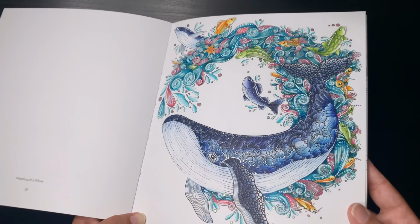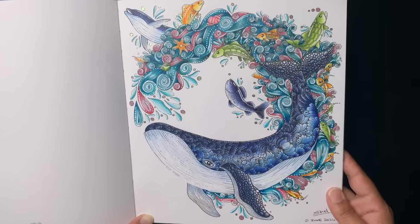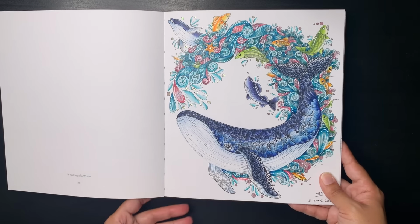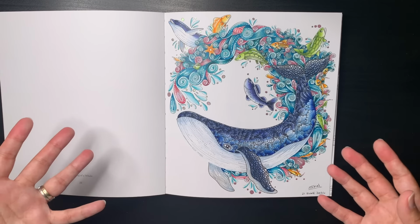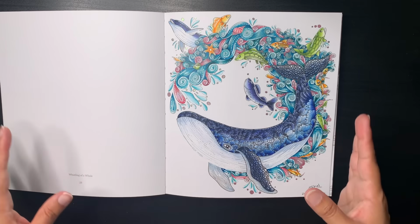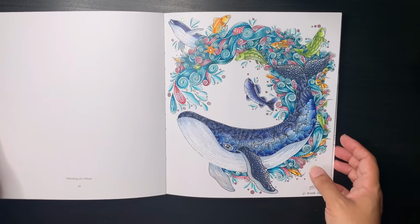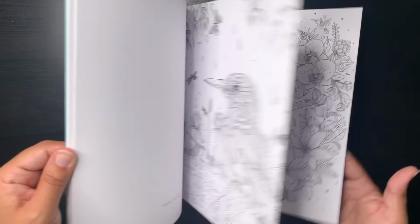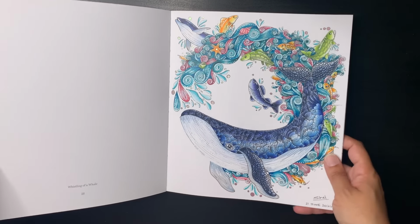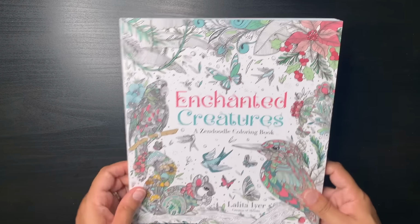I love all the glitter gel pen work I have put on there, and I just had a blast again, and I surprised myself with how much I enjoyed this particular Zendoodle book. I don't think I would grab it from this book. I'm not going to get lots of Zendoodle books, no, but for this particular artist style, I actually really enjoyed it. So yeah, loved this book, loved coloring this page, and I loved the end result. It was nice experimenting again. So that was Lolita Ayers' Enchanted Creatures.